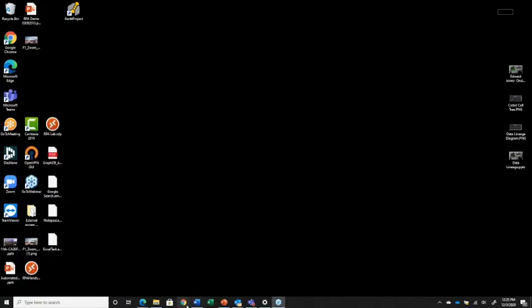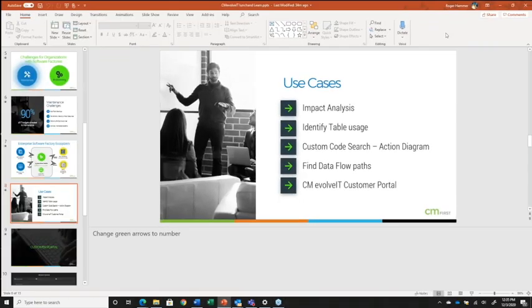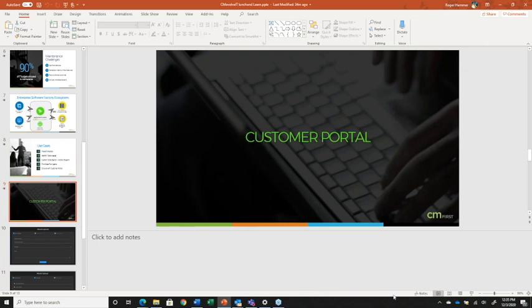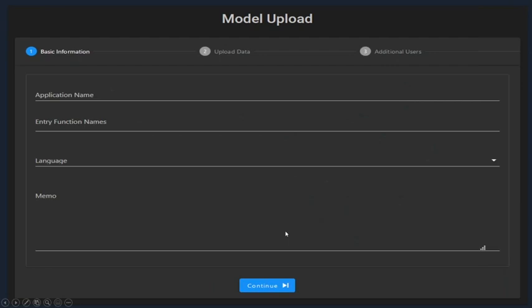review of the portal that I mentioned earlier, the customer portal. And again, I mentioned we have a portal currently. That customer portal provides you, our customers, with the ability to upload your models and your source code, and the ability to get access to CM evolveIT in a cloud instance where you can log in directly through remote app access with your own credentials.